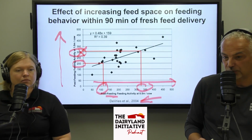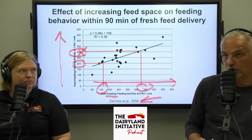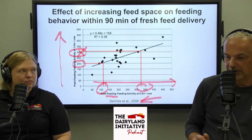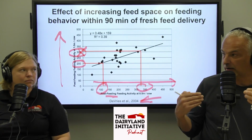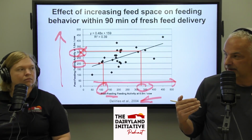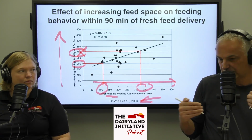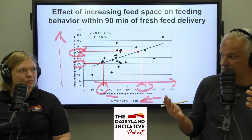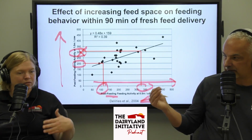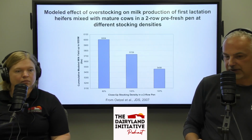And the intervention would be give them more space. That's the obvious one. Or make sure that we push the feed up and we do things to trigger repeated bunk attendance. So delivering fresh feed more often, strategically pushing that feed within the hour of delivery so that we can extend that primary feed peak of when cows are getting access to that feed.